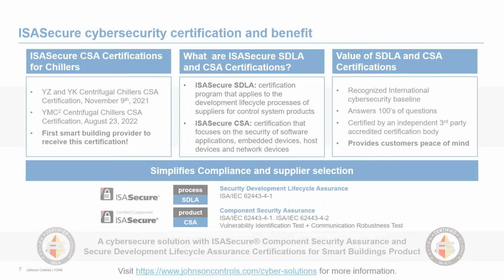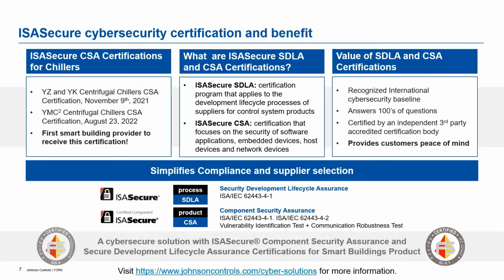And then likewise, the CSA, the component security assurance, looks at particular technical safeguards that are in the product. And there are a lot of these to be in conformance with the 4-2 version of that. So you've got all this packaged up to get those certifications.